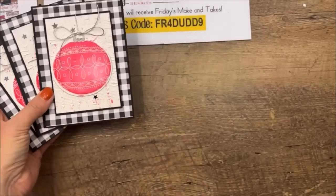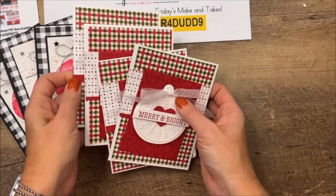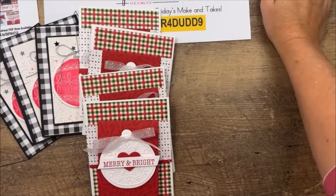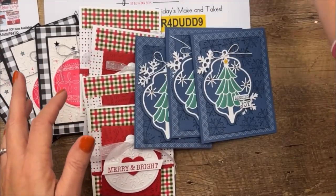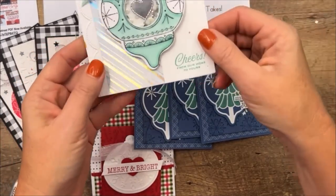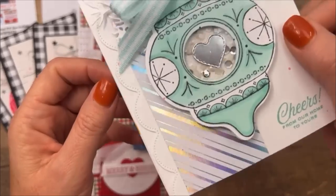Okay, so there we have three ways to use the Bright Bauble. I keep wanting to call it beautiful bubbles. Baubles. We did this one and then this one. Now, I'm going to give you a sneak peek of Monday's project, too. This one I love so much, I couldn't decide which ones to show. Oh, look, I got splatter on it. But look, I'm going to show you how to make a shaker out of it. Can you guys see the shaker?